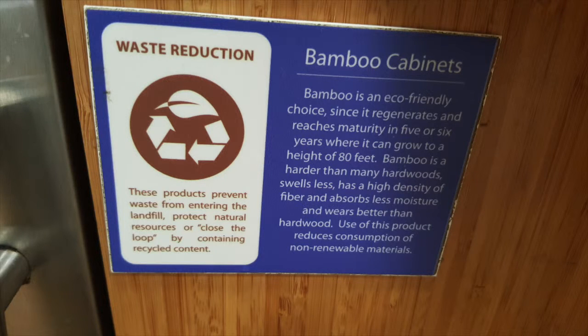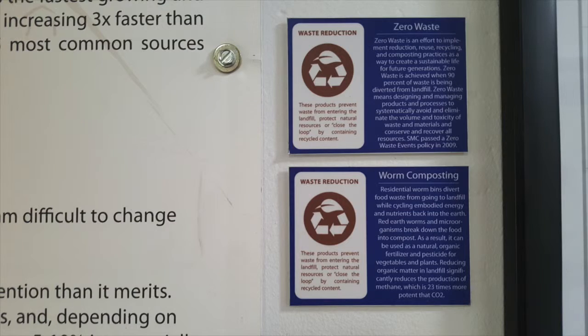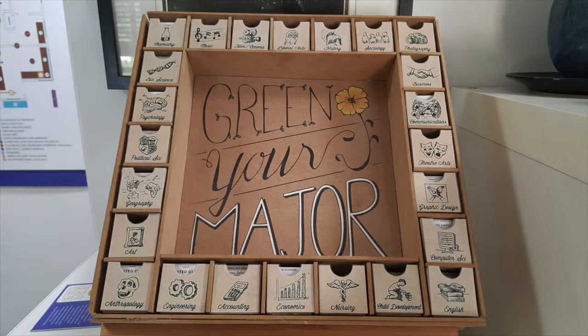It wasn't until I picked up on all the small rectangular blue signs around the room with titles like Bamboo Cabinets, Worm Composting, and Energy Star that I realized that I had arrived at that truly amazing place. As I prepared to leave, I asked Lauren why it was so important that this revolutionary culture was a part of her life and why it should be a part of ours.